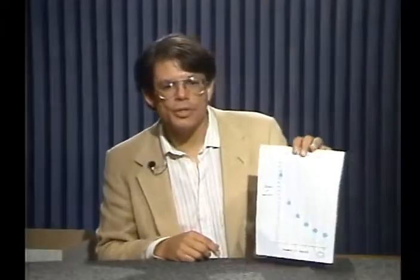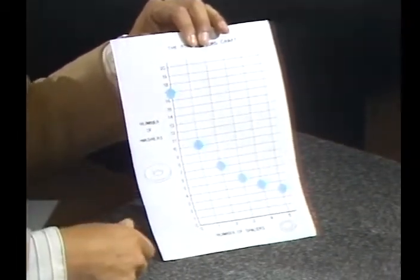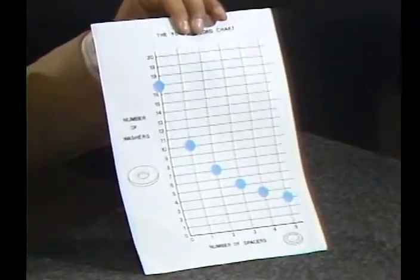This is the kind of chart that you saw the teachers generating. It's a nice curved affair here that shows the continuous relationship between the strength of the force of attraction between 2 magnets and the distance that separates them.